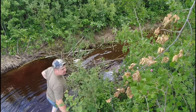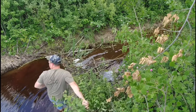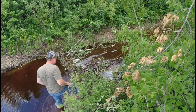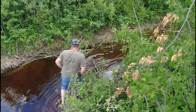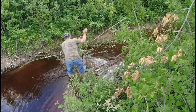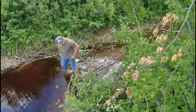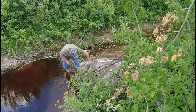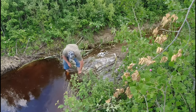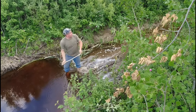Ooh, it's cold, boys. Hope this thing doesn't come and start chowing on my legs. Must be part Mennonite the way this guy has been logging. Even got a wiener stick.